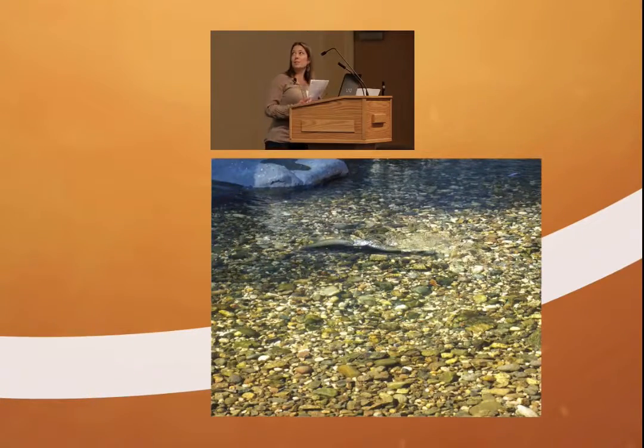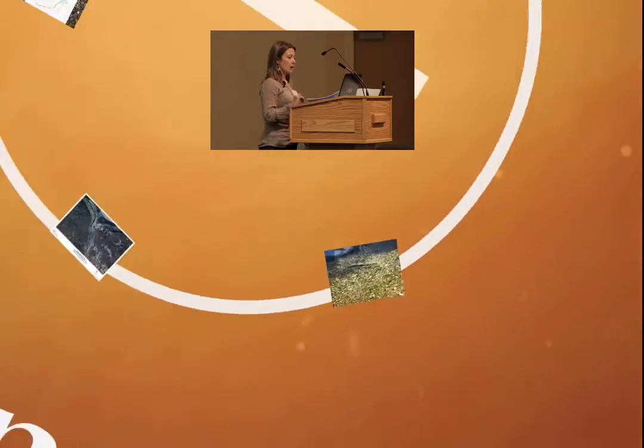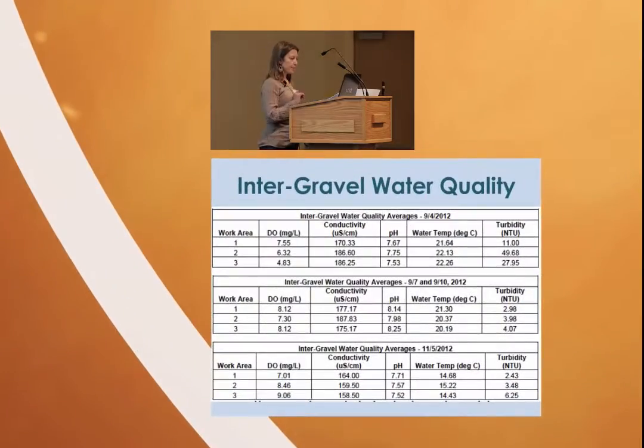This is just a picture of a female Chinook actually making a redd. She lays on her side and undulates, uses her tail to dig little divots into the gravel, and then she deposits her eggs, and a male comes and fertilizes them.